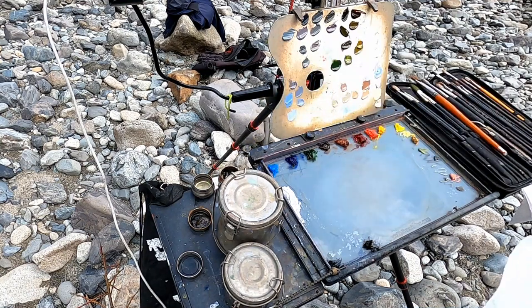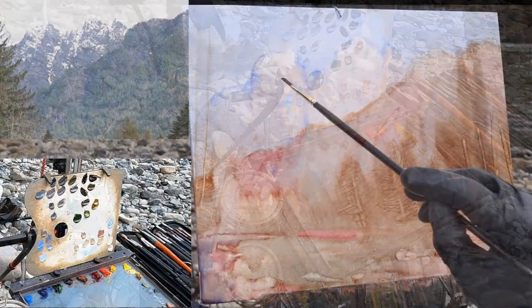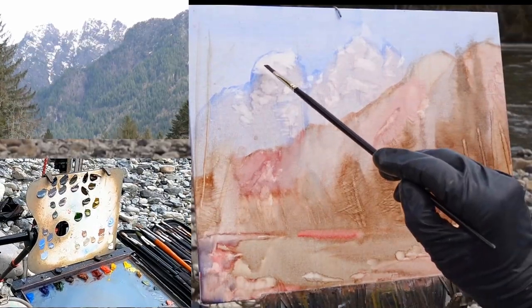Actually a brand new brush that I can use to paint those whites on the snow on the mountain. Beautiful light on the mountain right at the moment, so this is perfect timing.